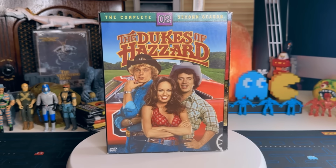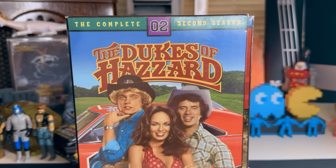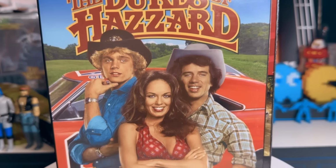So this store I was just in is a place called Thrift City, but everyone in town pretty much calls it Thrift Shitty, and for good reason, because it never really has anything good in it, at least not the type of stuff I'm hunting for. But I did manage to get these Dukes of Hazzard DVDs, so I got this series here, which is awesome.